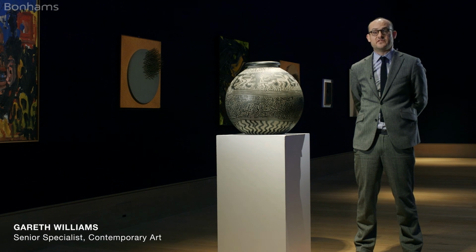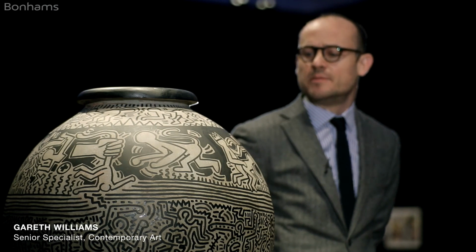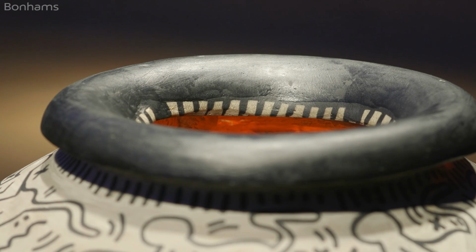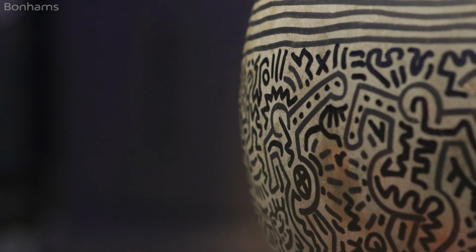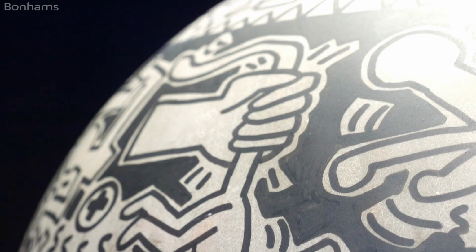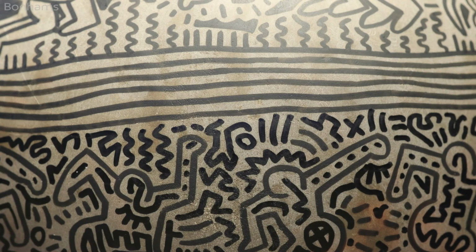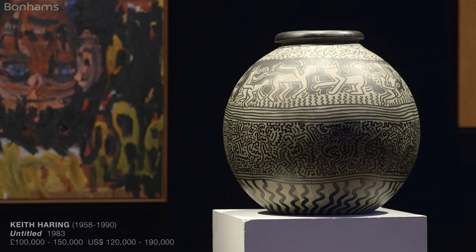Keith Haring's Untitled from 1983 is a remarkable work, bursting with energy, vitality and life. A vase of this form and magnitude, so fully decorated, rarely comes to market. This work comes to Bonhams completely fresh to the market, having been purchased at auction over 25 years ago, and comes to sale with an estimate of £100,000 to £150,000.